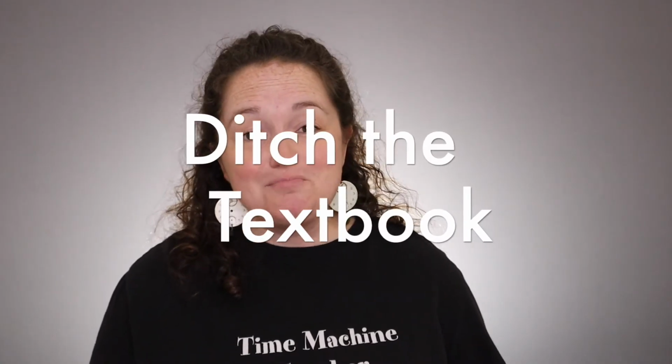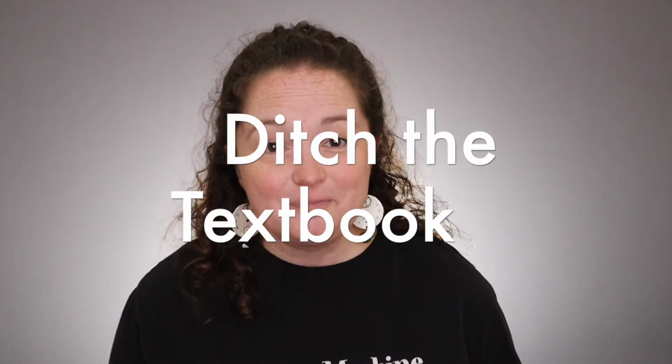Another thing that I love about this book is that there are QR codes throughout that lead you to more resources. Another tool that I love is Matt Miller's Ditch the Textbook. He has an amazing website, which I've linked below. If you go there, you can get some free resources from him. He also has this book, which is another really great resource. This book is full of awesome, engaging ideas and examples to go along with those ideas.